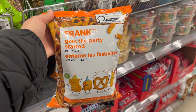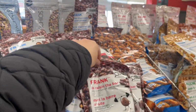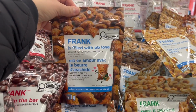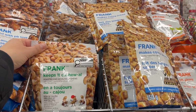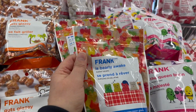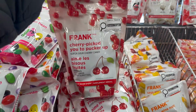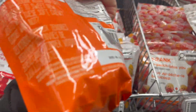Frank gets the party started. Love this. Frank is the chocolate to your peanut. Frank is the raisin. Frank is raising the bar. What's this one? Frank is filled with PB love. Frank keeps it casual. Frank makes corny jokes. There's the candied peanuts. Oh my gosh, look at it. Frank is barely awake, gummy bears. Frank is the queen bean. Frank cherry picked you to pucker up. Frank says wine not. These are just so funny.